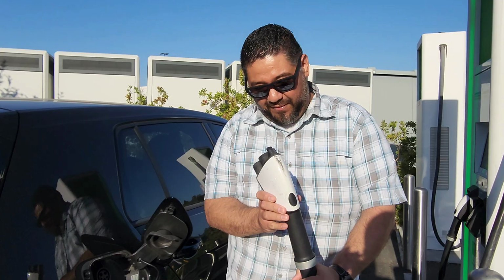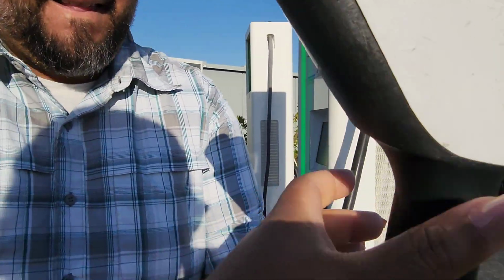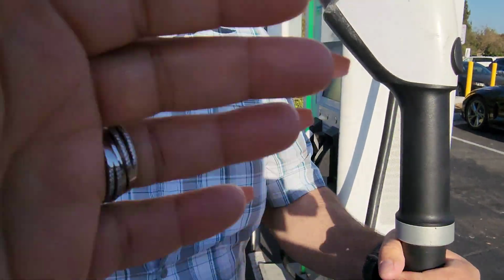Ooh, it is warm. Is it? Yeah, it's actually kind of warm. Touch it. No, right here. Oh, yeah. And what's crazy is that the reason why these cables are so thick is because they're actually liquid cooled because they get so hot because of all the energy that passes through.